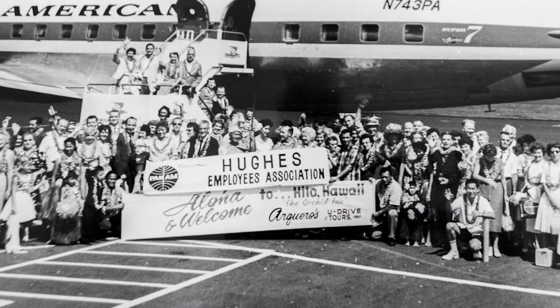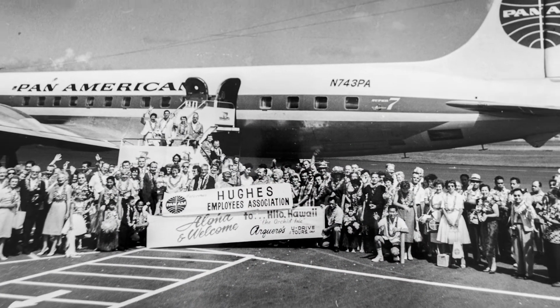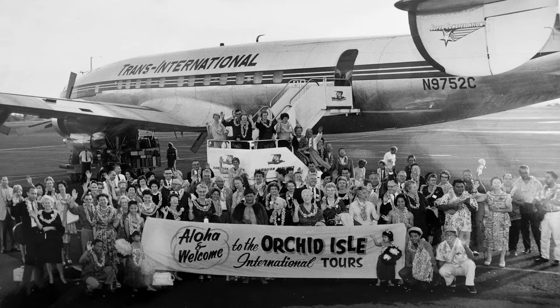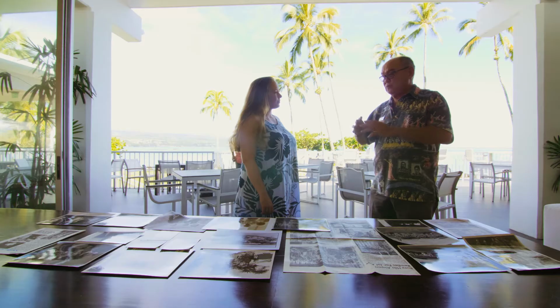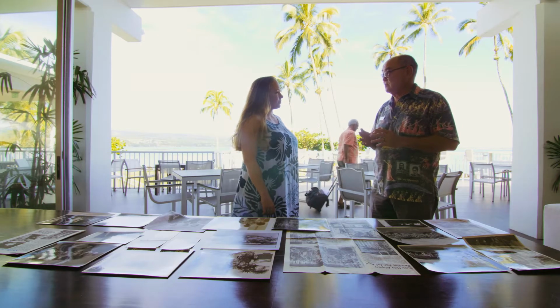We allowed jets to come in. So the first jet to come in was Pan American World Airways. After Pan American, we had about 7 airlines fly directly into Hilo almost every day. And they created a plan to build 3,000 hotel rooms in Hilo.